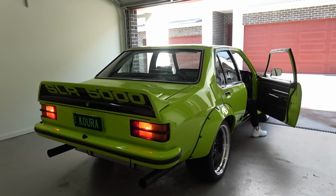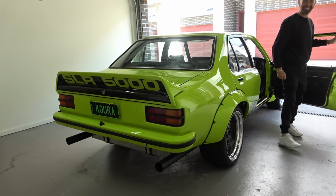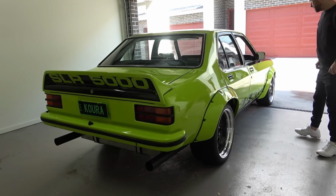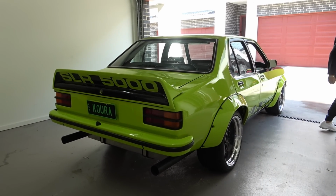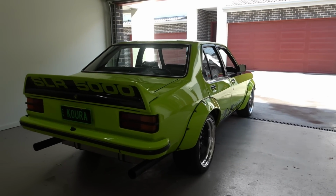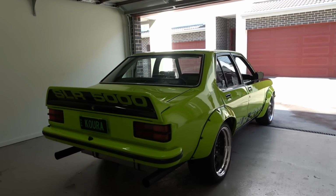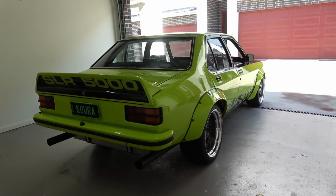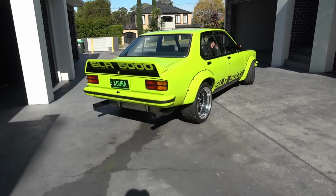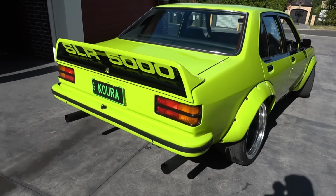Whoa! Yes, sir! Listen to that, ladies and gents. Is that music to your ears or what? Love that idle. But you can't beat the idle of a V8 with a big cam in it. Never. Yes, let's go for a drive, ladies and gents. Yeah, yes, indeed. Oh, let's jump in.